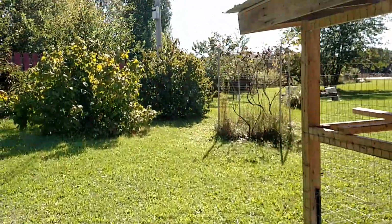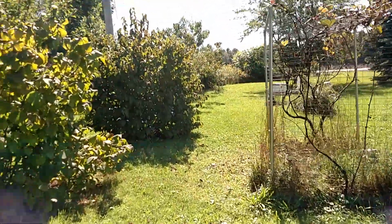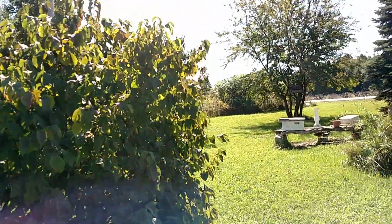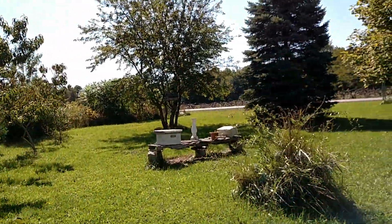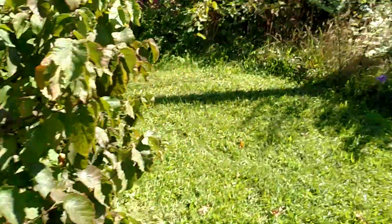The leaves are starting to change. The chlorophyll from the sun is leaving with the less daylight hours, so the trees are starting to think about changing color, just a hair here and there.